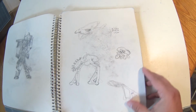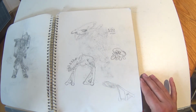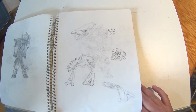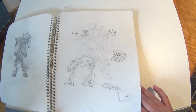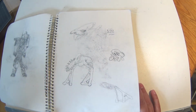And then over here, I think I was just trying to design weird alien races or something. That's what it looks like. And then I did a little math right there. Not sure what that was about. Trying to figure out how much money I was making at my job or something. No, that's not right.